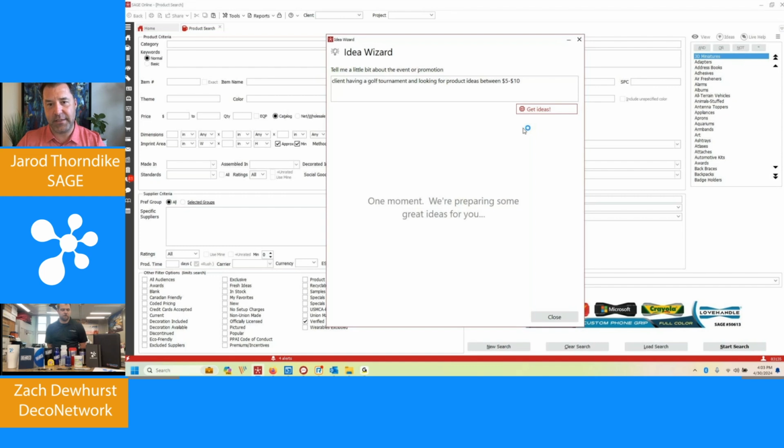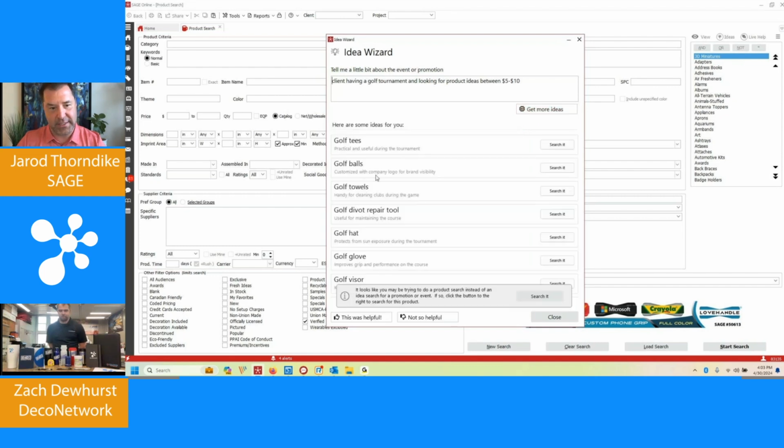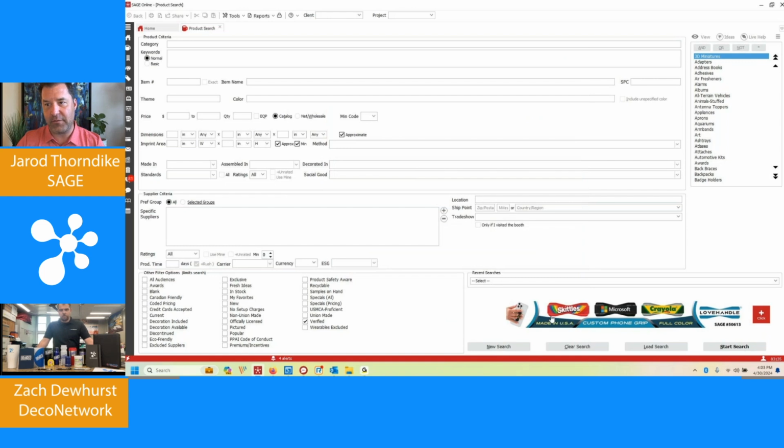It takes a little bit of time because it is going out into the world, but you can see the different options that come available. As you go through, I can actually hit this button again, and it will give you completely different ideas, because every time it is unique. Everything is going to be unique. And so then as we go through golf balls, I can hit search it, and it'll bring up the golf balls related to it. But really helpful tool if you're kind of stuck with trying to find different or new ideas. You've got 1.2 million products to search through, AI is going to be a little helpful. Yes, that would be a little helpful.